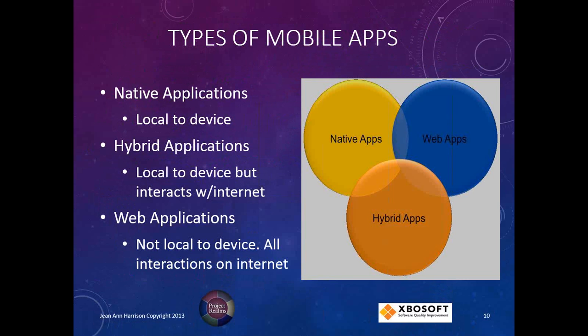Sure, you're going to interact with the internet at times. Facebook, for example: a Facebook app can be both a web app and a hybrid app. But because you're interacting with different people on the Facebook app, you're probably utilizing another server. But with a native app, one of the things that I've been noticing lately are insurance applications. For the most part, you'll get things downloaded onto your phone, but then you're pretty much using the phone. So it's native to the phone. It's local to the device. So you want to make sure that you know the differences between a native application, a hybrid application, and a web application.